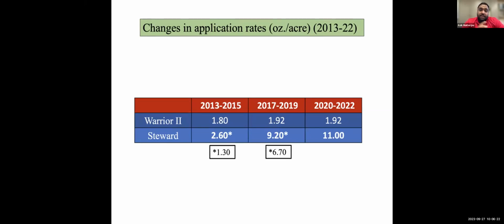These are the lower limits of the Steward application rate we have used in our past trials. You can see the difference between Warrior 2 and Steward. Warrior 2's dose hasn't changed significantly, whereas the Steward dose has increased significantly over the years. So this is the first indication of getting resistance to Steward. We are not sure yet, but we'll have to wait for future years.